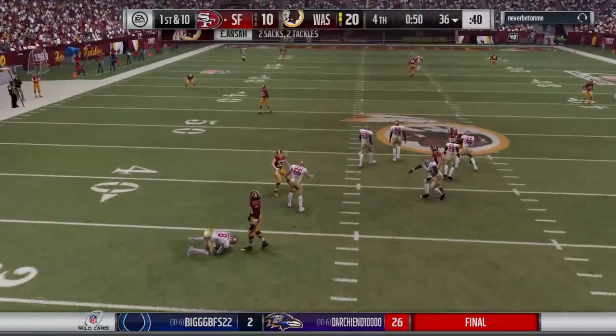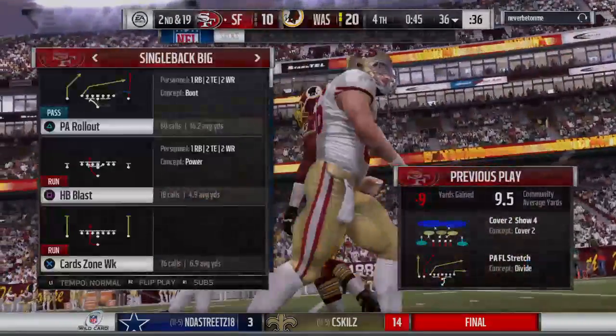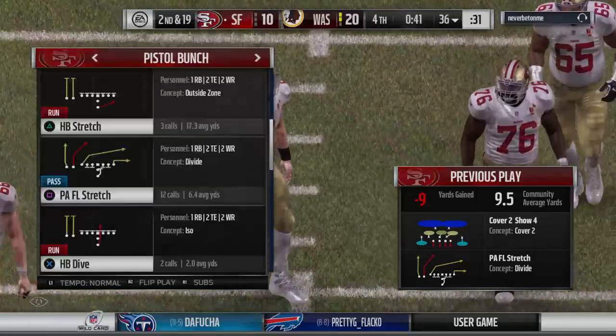And no escaping this time as he'll go down. They got him for a sack. Ezekiel Ansah in there to drop him as the clock continues to roll.